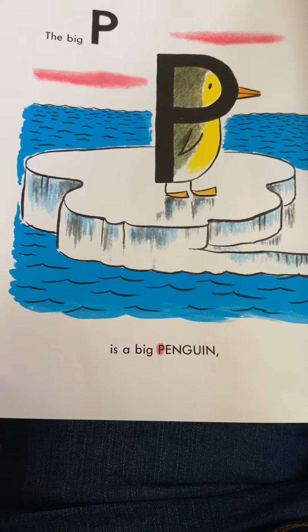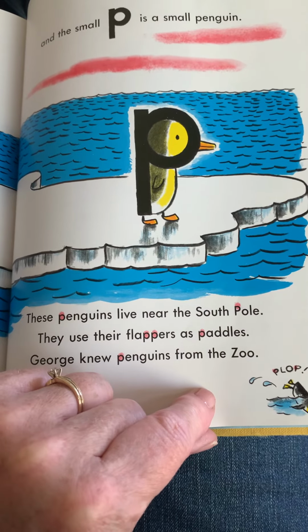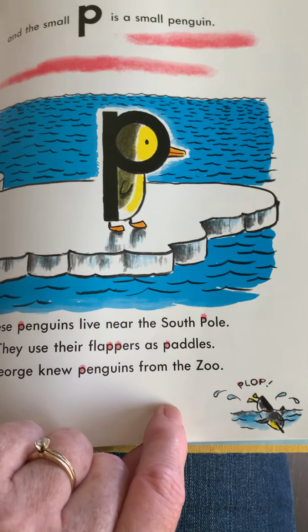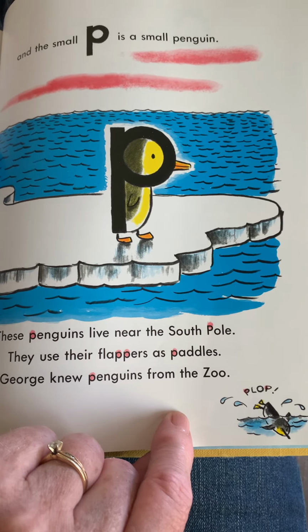The big P is a big penguin. And the small p is a small penguin. These penguins live near the South Pole. They use their flappers as paddles. George knew penguins from the zoo.